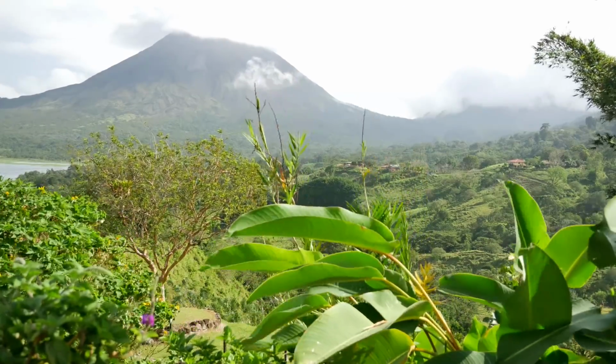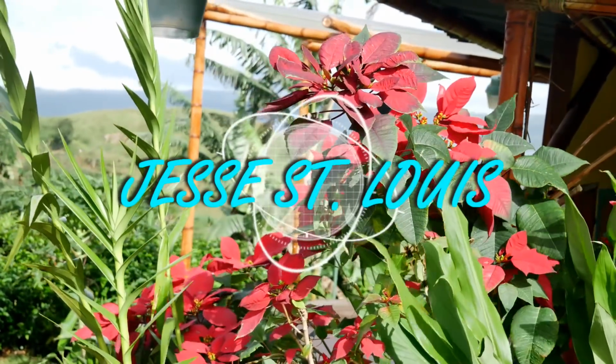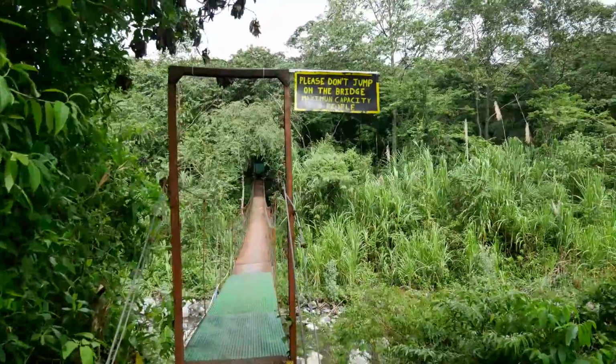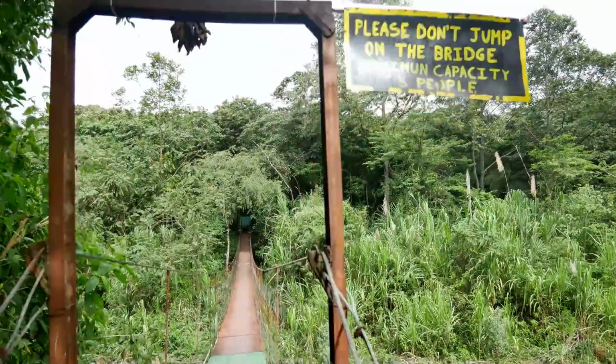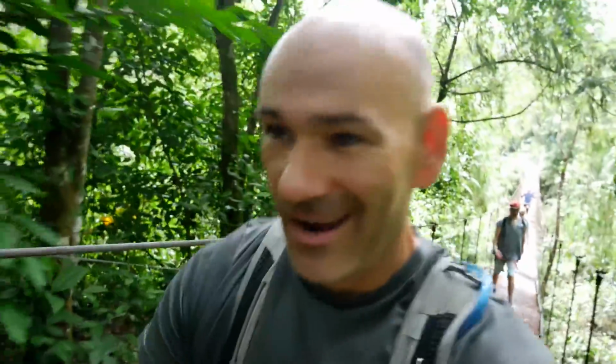I'm in the Arenal region of Costa Rica today, getting ready to tackle the dormant volcanic monolith known as Cerro Chato. So we're headed up to the top of Cerro Chato today, and what's unique about this volcano is there is an emerald green lagoon at the top of it.